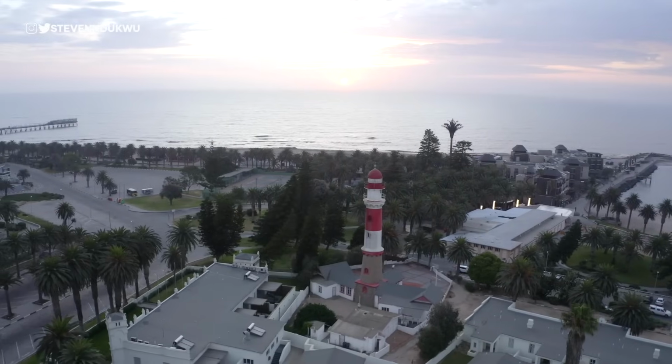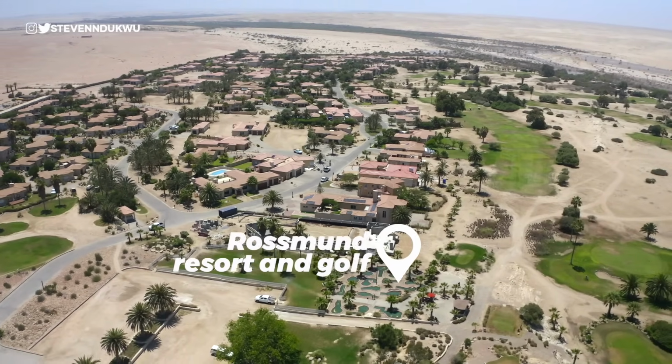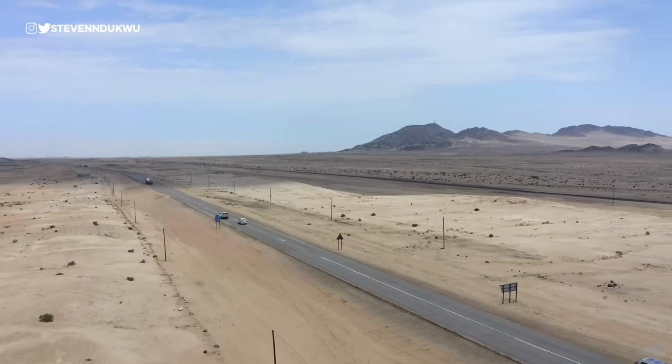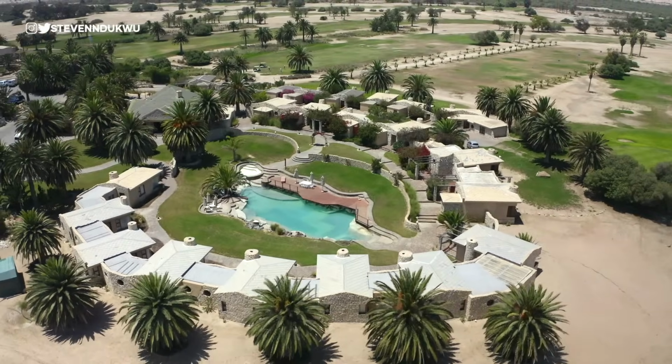But the sunset in Swakop is magical and therapeutic. You should not miss this if you ever find yourself in Swakopmund, Namibia. Before I call it a day in Swakop, I visited the Rossmund Desert Golf Course and Estate, just 7 minutes drive away from Swakop. Hey guys, so we just did a quick stop at Rossmund Resort and Golf.